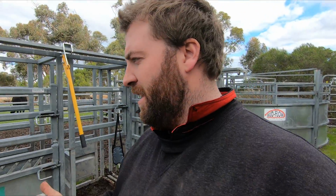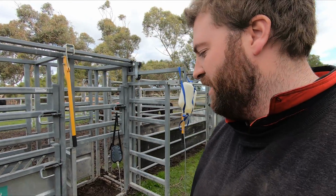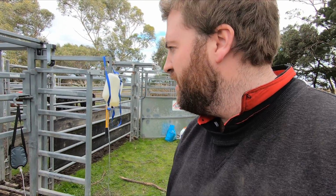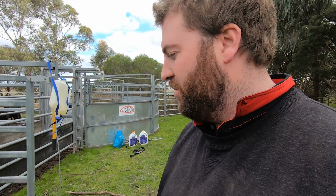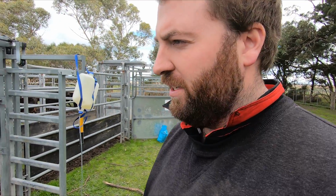Right, just over here at the cattle yards with Mum and Dad and Neeks. So they are today marking the calves. So putting tags on them, drenching, vaccinating, and putting a ring around the males' testicles. So I think they've done a few already. And did you drench all the actual cows? Yeah. So they drenched all the cows as well. So that's what they've been up to while I've been doing the servicing.